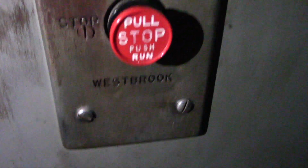It is very low light in here, so I do apologize for that. I'll get my phone light out. It's a Westbrook. Lights don't do much, like I said. There's one here too, so we'll get a look at it with my phone.